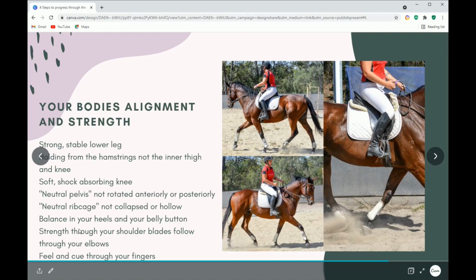And we want a neutral rib cage. My shoulders like to round when I'm not paying attention, so you want to be able to pop the sternum up and pull your shoulder blades together without hollowing your lower back. Quite often when we start to try and pop the sternum, we will hollow the back, and when we try to soften the back, we will round the shoulders. So it's being able to find that neutral stacking of our own posture where we have a neutral pelvis and a neutral rib cage. You want to be able to find your balance in your heels and your belly button.